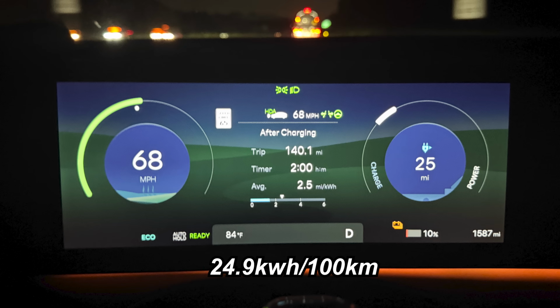See you there. Hey everybody, I am back. We have been driving for just about 2 hours. We're 2 minutes from 2 hours. We've done 138.7 miles, meaning we're gonna average exactly 70 miles per hour over those 2 hours. And what does that yield us in terms of efficiency? 2.5 miles per kilowatt hour.